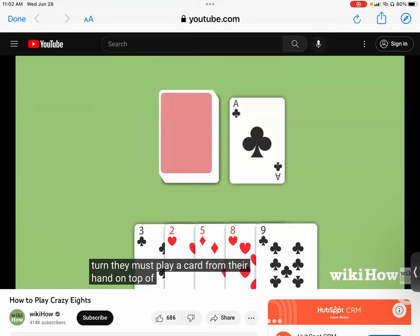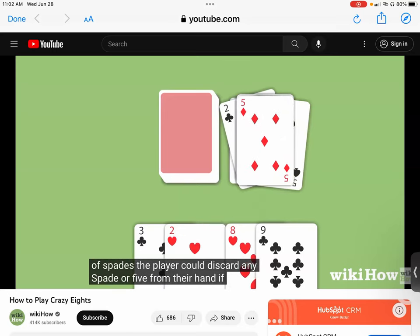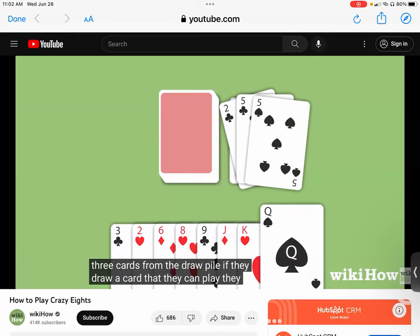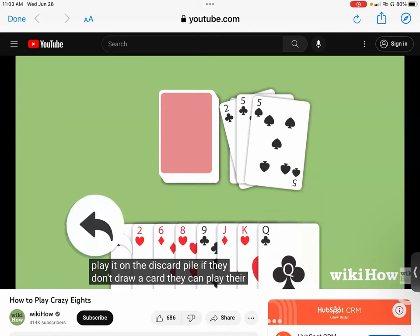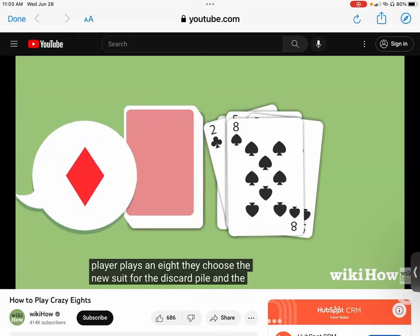On a player's turn, they must play a card from their hand on top of the discard pile. Players can play any card that matches the suit or rank of the top face-up card. For example, if the top card is the 5 of spades, the player could discard any spade or 5 from their hand. If they can't play a card, they can draw up to 3 cards from the draw pile. If they draw a card that they can play, they must play it on the discard pile. If they don't draw a card they can play, their turn is over. Eights are wild cards and can be played on top of any card. When a player plays an 8, they choose the new suit for the discard pile.